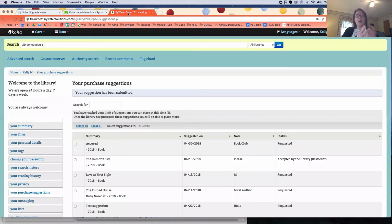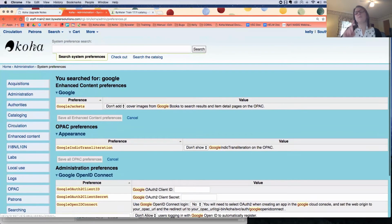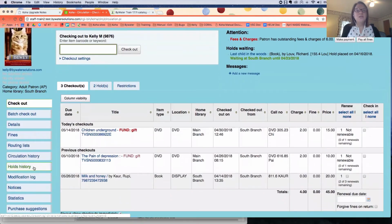Okay, so I've wrapped up on the OPAC side, and I'm going to jump back over to the staff client. We've hit most of these on the OPAC setup. So now I'm going to go to probably one of my favorite enhancements on this one, and that is a new tab on the patron checkout screen and detail screen called Hold History. Oh, this is so exciting.